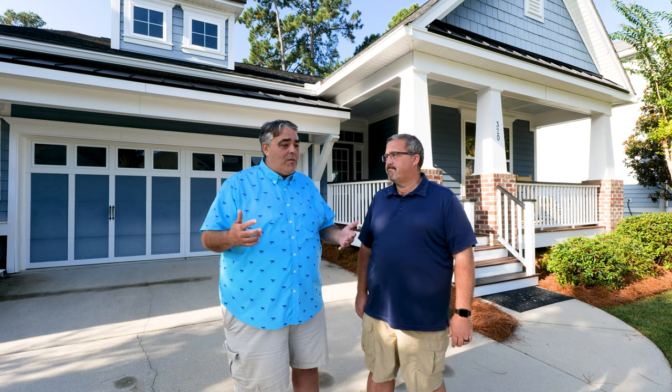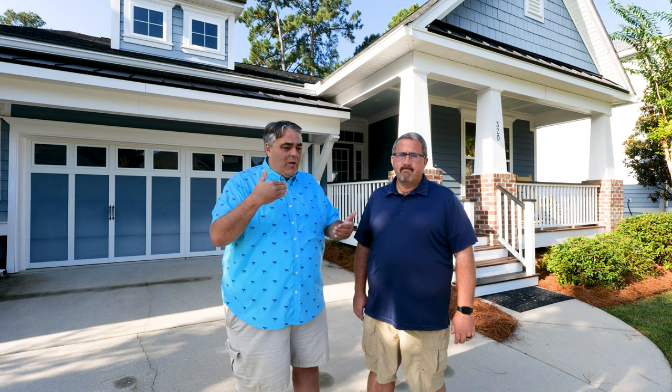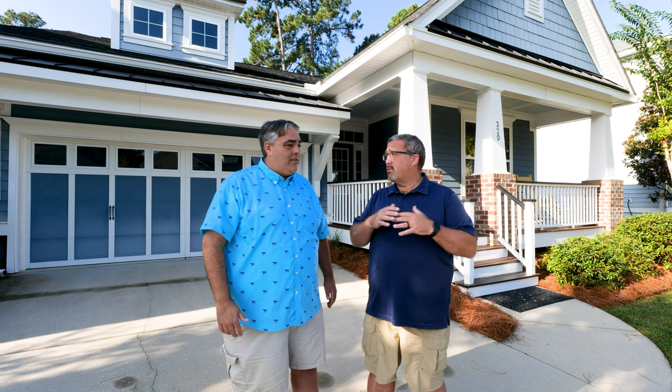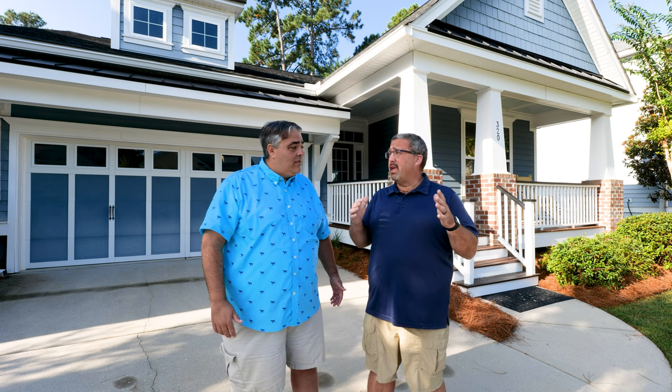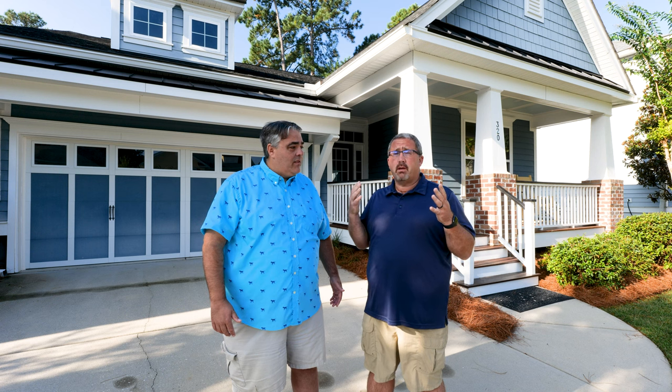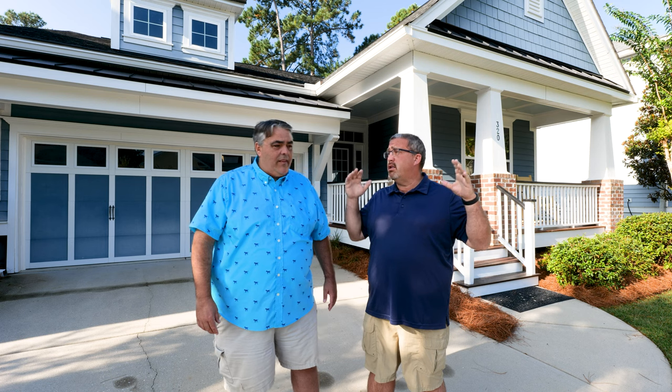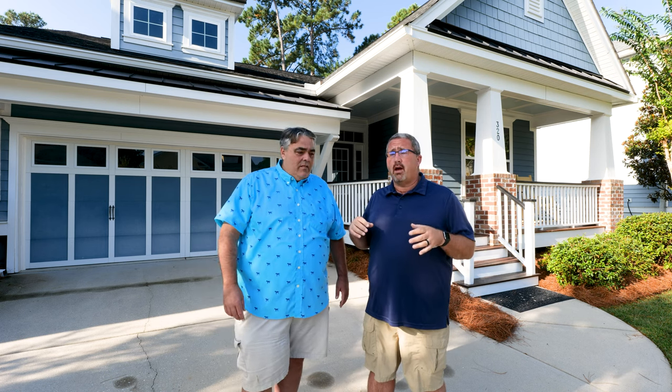Mark, when you think about this neighborhood, what's one of the first things, why would you want to be in this neighborhood? Yeah, well, first of all, location. You're only 5 minutes from downtown Summerville. 5 minutes from Azalea Square over there with Target and Best Buy and all of that stuff.